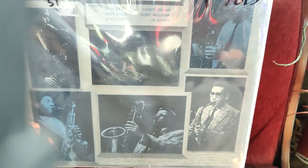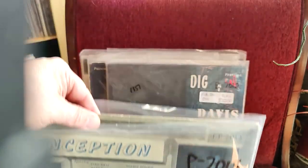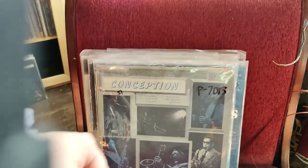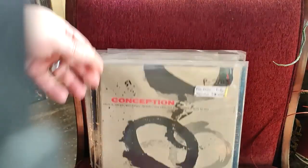This is Conception, 7013, which is sort of a collection of sax players, Stan Getz, Sonny Rollins, Gerry Mulligan, Lee Konitz, Zoot Sims, and Miles Davis. It's a collection. By no means are those guys all on every track. It's a track from each one of those guys. And then that album got reissued with this cover, which is an OJC version with the second cover. I kind of prefer the first cover myself.